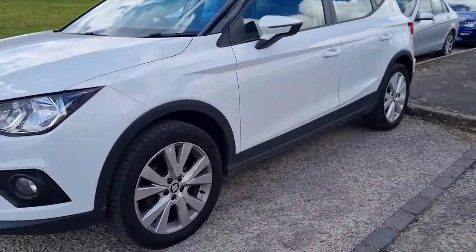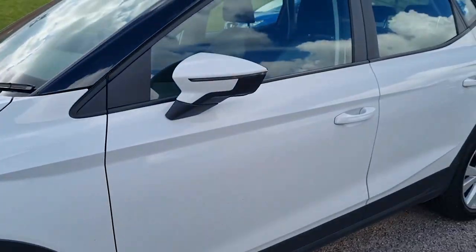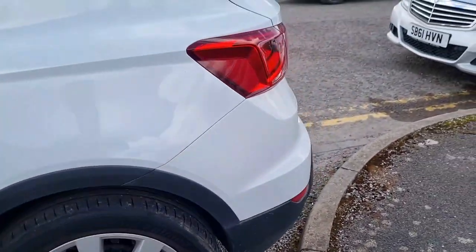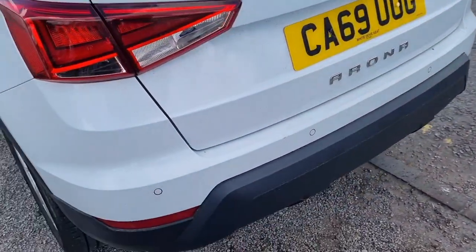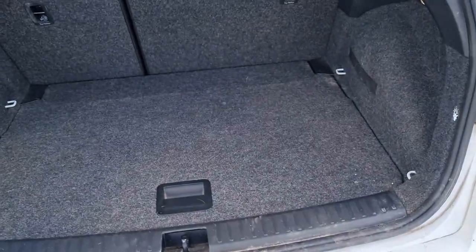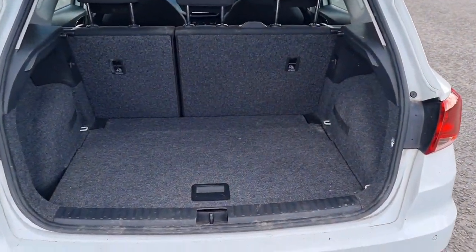The wheels are all good. Just wants a clean, but no curbing to any of the alloys. Parking sensors across the back. The only thing I do know that we had to get, which Jack told me before he delivered it up to us, is there's no parcel shelf with it. So we'll have to get one of those sorted, but that's no big issue.